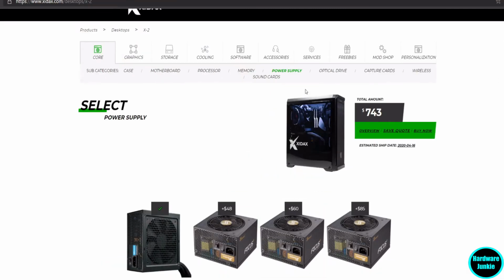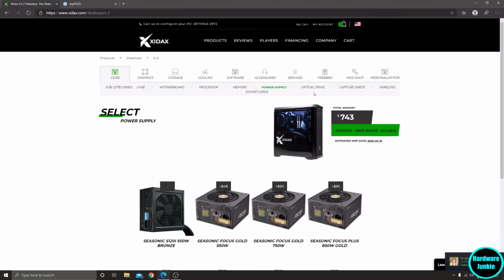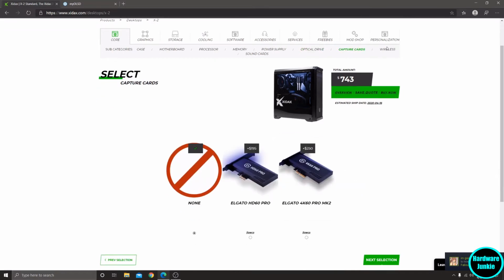Our power supply doesn't really matter at this point. It's a 500 watt bronze. That's what I would want. Optical drive, we don't need it. Capture cards, don't need it.